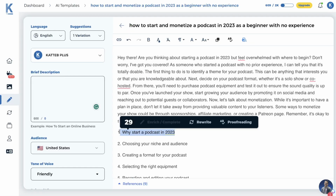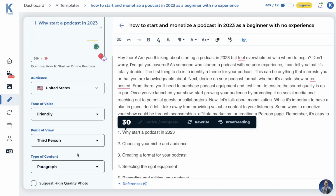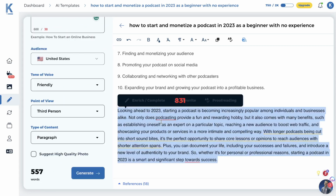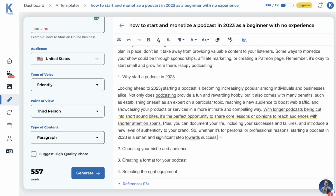And I guess to generate the blog post paragraphs, you would then go ahead and copy that specific section and then go ahead and generate that paragraph. Okay, and as you can see, that paragraph has been generated, so you can copy that and paste it into the right section of that blog post. So looking ahead to 2023, starting a podcast is becoming increasingly popular among individuals and businesses.